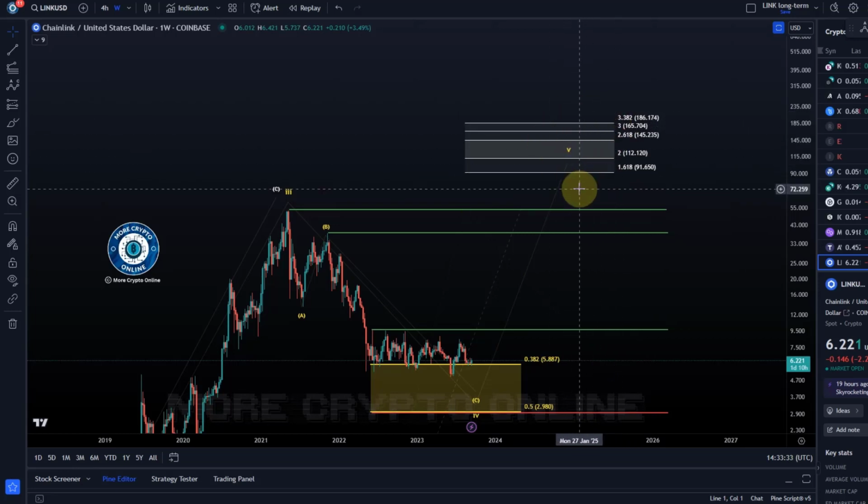Of course, that's quite far away. It's a huge distance, so it's a huge area actually. I mean, it covers here $90 to $180, but obviously we will be able to identify that more precisely once we get the subwave structures in place of this fifth wave.